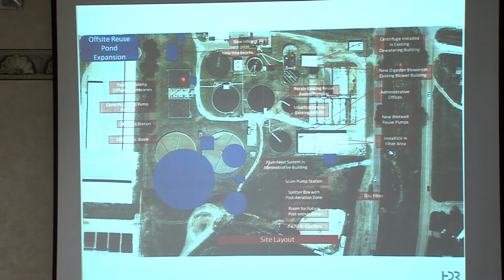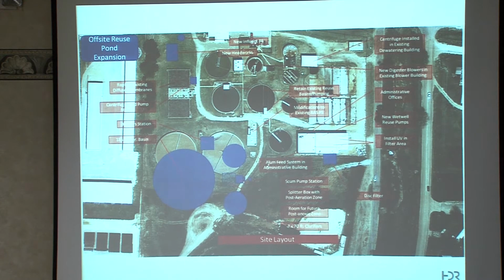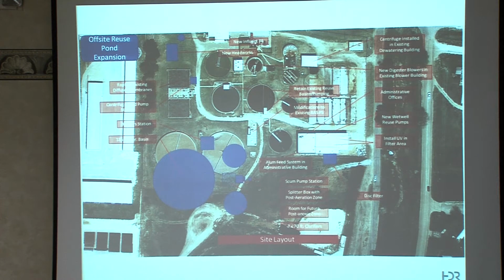Currently, all the biological wastewater treatment takes place in this basin right here. That will be taken out of service as an aeration basin and replaced with this larger basin. You can see it's significantly larger, not so much from the standpoint of capacity, but from the standpoint that there's more volume needed in order to reduce the nitrogen and phosphorus, the nutrients that have been levied on the city, related to both your reuse and also your discharge to the stream.